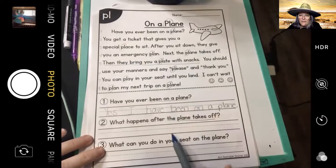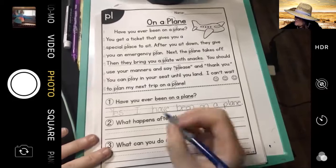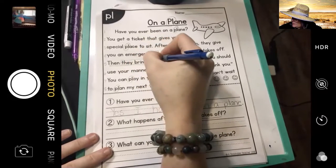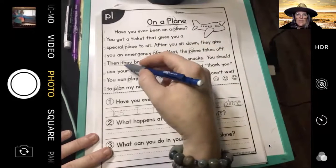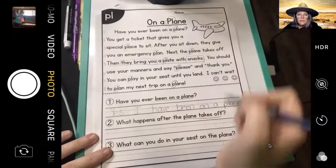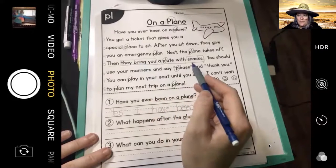So what happens after the plane takes off? They bring you snacks. All right, so I see the words they bring you, and you could say they bring you a plate with snacks. I think I'm just going to say they bring you snacks. So I just kind of put a box around the words that I want to copy, okay?